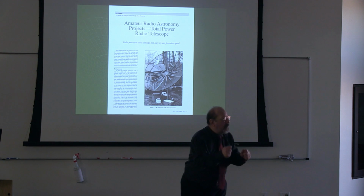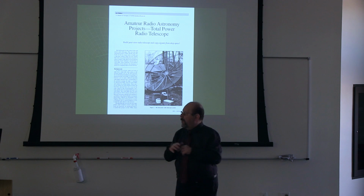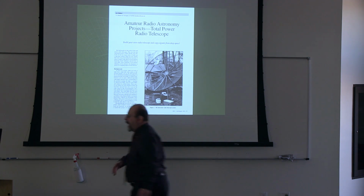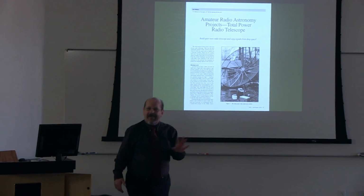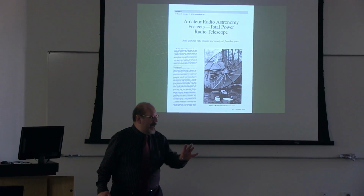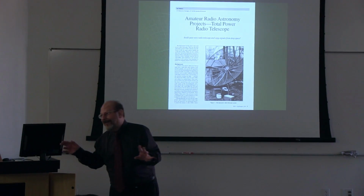Well, the same thing with radio astronomy for amateurs. You don't need to be a multi-million-dollar facility. You can still detect. Admittedly, they're not pictures. You have to maybe be happy with static noise or wiggle lines on the oscilloscope or something.